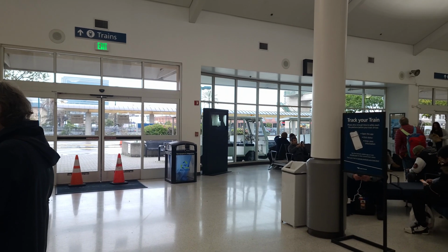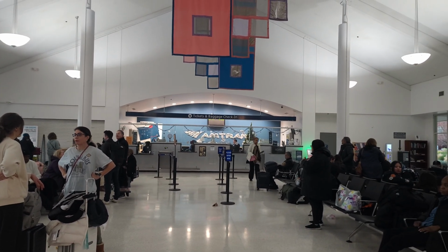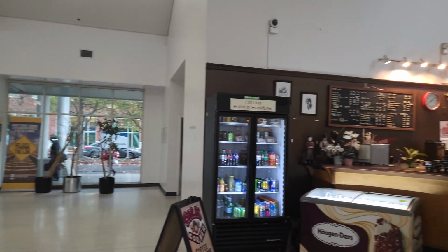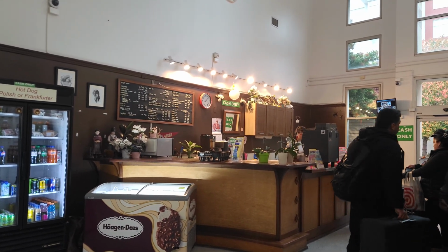Our adventure begins at the Emeryville train station. It's a little smaller than where most long-distance trains start, but it's still a beautiful station. There's a check-in counter where you can check your luggage, plenty of seating, bathrooms, as well as a small cafe. The only downside to the cafe is it's cash only, so make sure to bring some cash with you if you want a nice warm treat on a cold day like today.